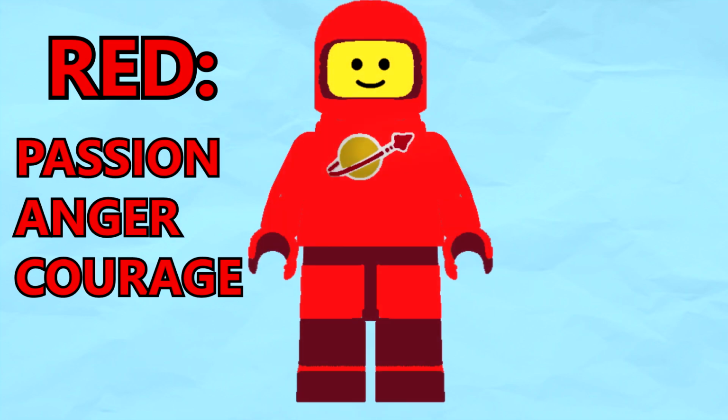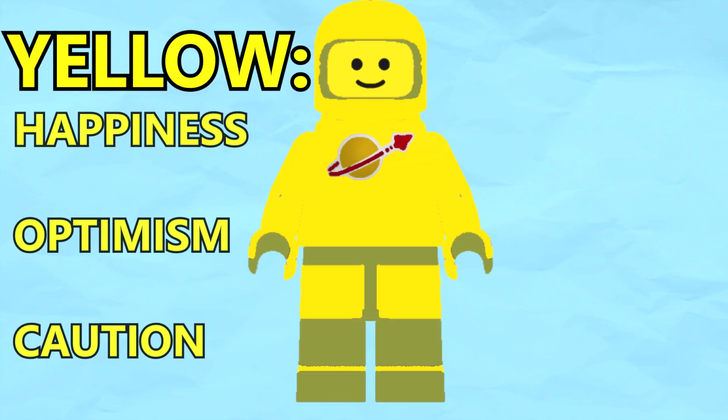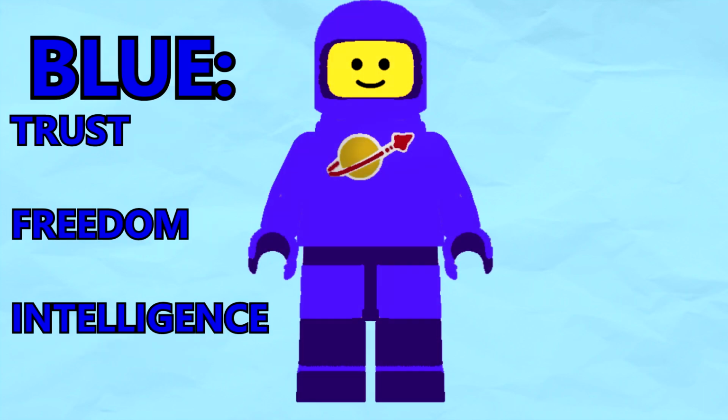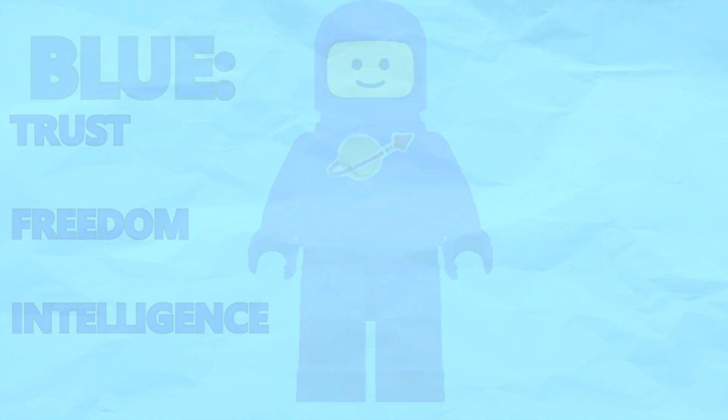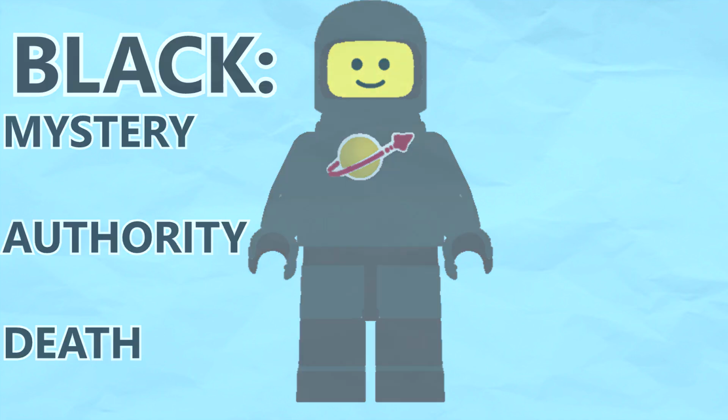The color red is often associated with passion, anger, and courage. White is a clean and pure color that represents innocence and simplicity. Yellow is the color of happiness. It is often associated with optimism, however it can also represent caution or warning. Blue is a calming and soothing color that represents trust, freedom, and intelligence. Black is a powerful and sophisticated color that represents mystery, authority, and even death.